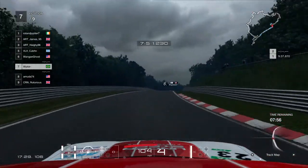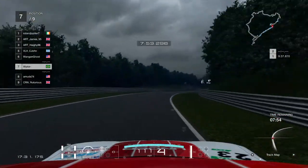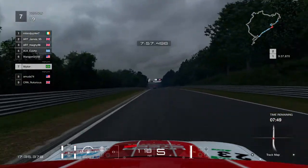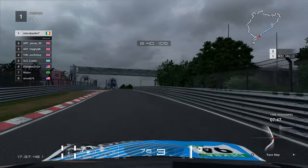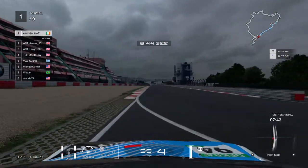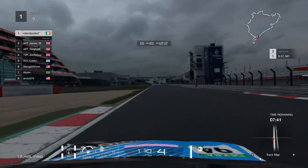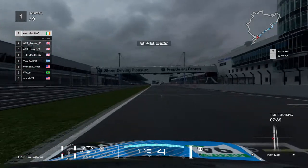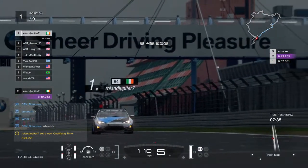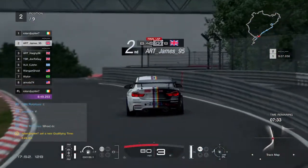I think Vito could be on for a decent time here. We'll have to see. No, I think Quinners, judging by this, has a very decent shot of taking the pole position, judging by that one sector marker. We'll have to see how they do. They come across the line. It's an 8:49.253. What are we going to see from James?